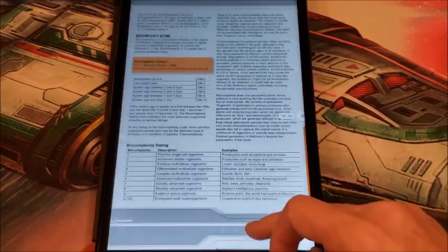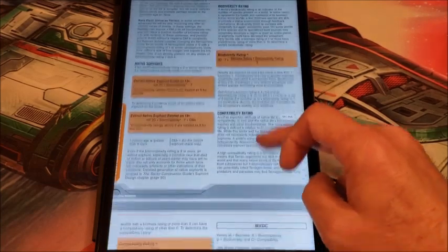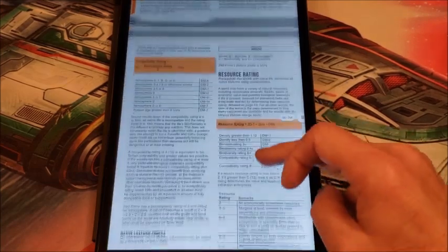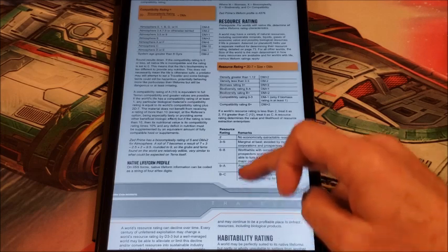Then we get the animals, the creatures that live there, the flora and the fauna, biodiversity rating, compatibility rating, resource rating. Vland, one of the famous things about Vland is they really can't metabolize a lot of the plant life on Vland or the animals. They have to have special enzymes, or it has to be prepared in a very special way in order to metabolize the food.